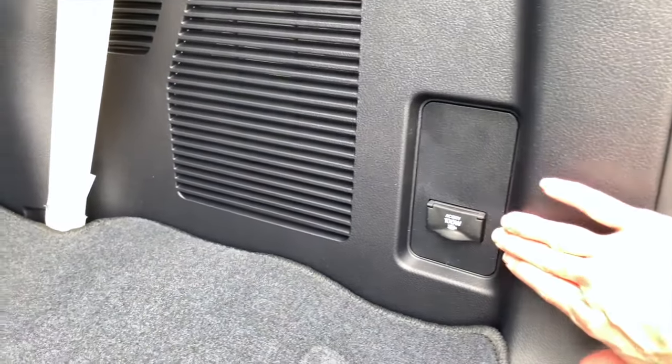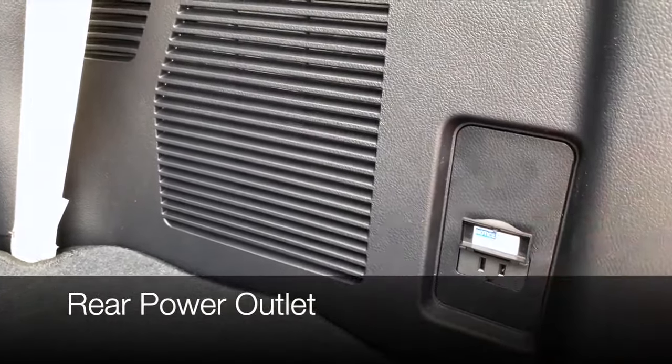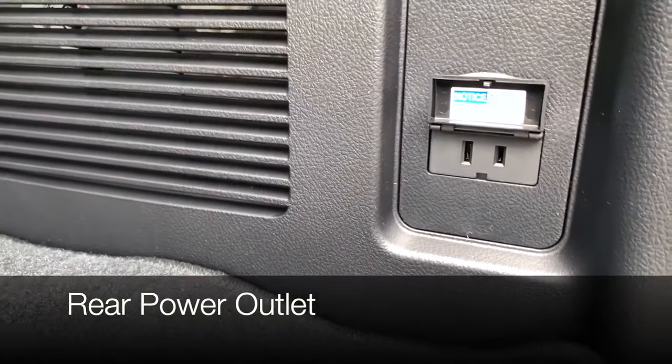At the back on the right-hand corner, you have a 120-volt AC outlet.